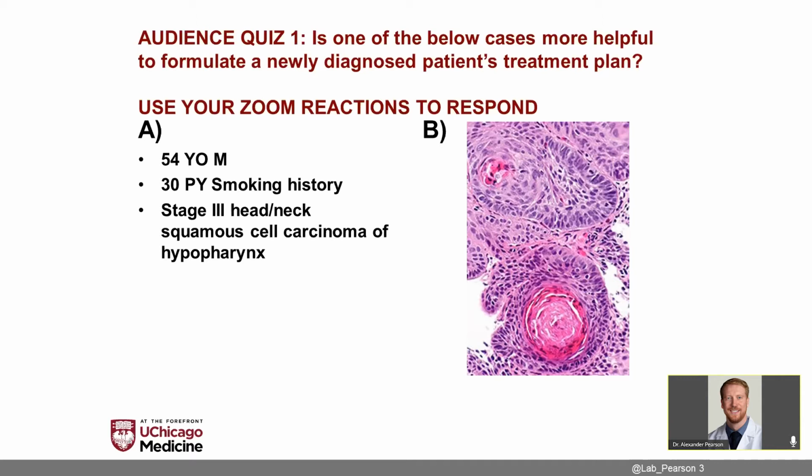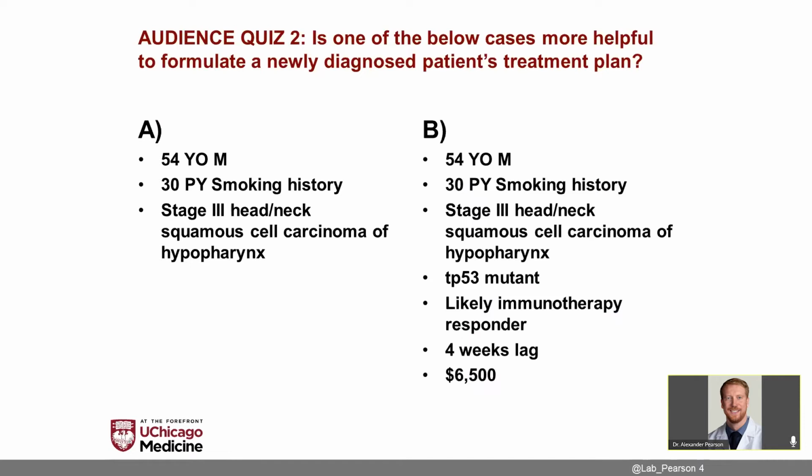Knowing a bit about the cancer and about the patient would help me a lot more at this point than knowing just this picture of their cancer itself. Well, what if I changed the scenario a little bit and instead gave you the information on the left, and I also gave you a little bit of molecular information, some of the things that aren't part of standard of care, but that the patient had a certain mutation, likely responded to one class of drugs. But for this, I charged you 4 weeks, and your patient had to pay $6,000 or so. In this case, I think things get a little bit more questionable.